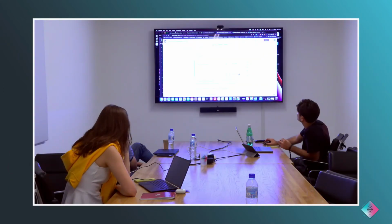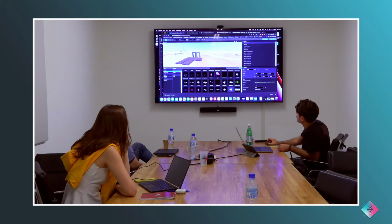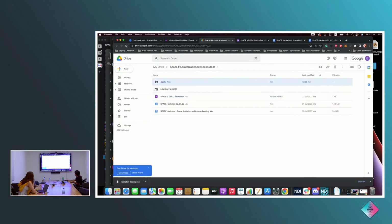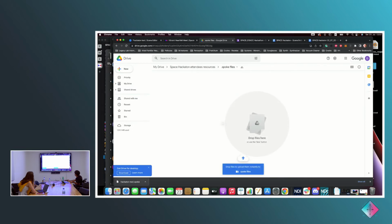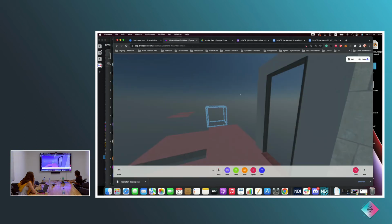And as well, I will need the spoke file. The spoke file is related to this software. How to export it? You go to file, export. And then you will get a spoke file. I will ask you to put this spoke file in this folder, like this. And please name this file just as you name your scene in order to match them.